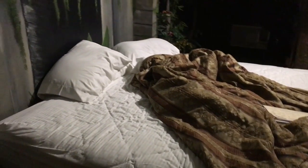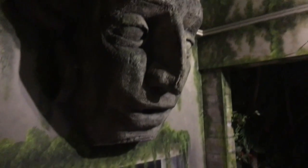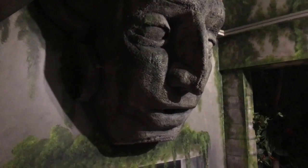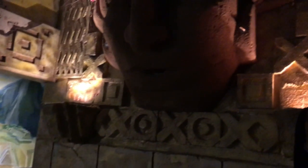Here's the master bed, which is fine. It's a little soft, but for a hotel, not bad. But over the master bed is this giant foam head, which gave my wife the creeps last night. There's also a similar one over here up on the wall.